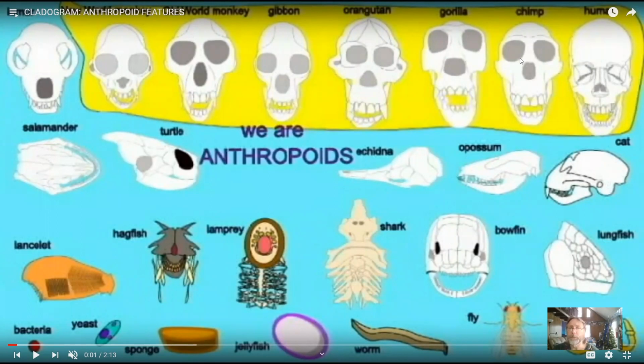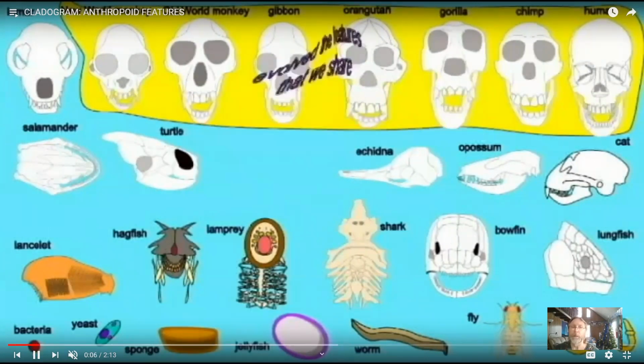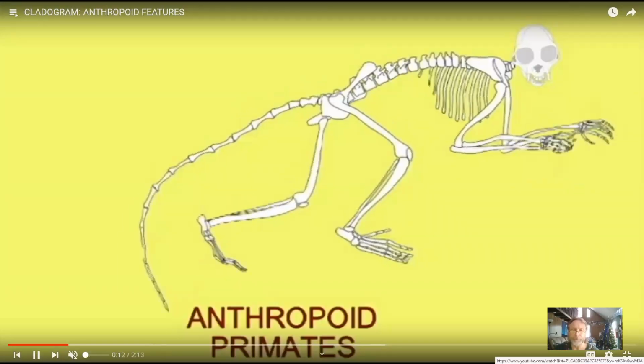Anthropoid primates would include everyone in yellow here: the South American monkey, the monkey from Africa or Asia, and then all of the apes, but would exclude things like the lemur, the loris, the potto, the aye-aye. So there are primitive primates which are not anthropoid primates. The first anthropoid primates appear by the end of the Eocene.